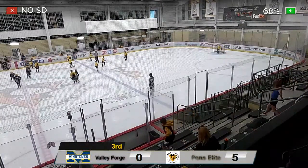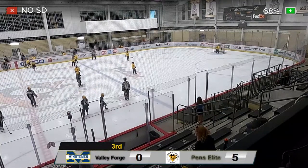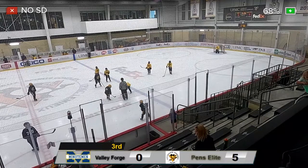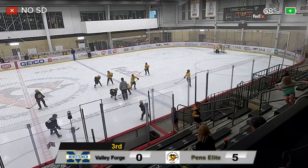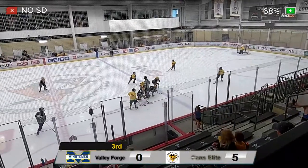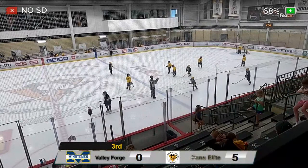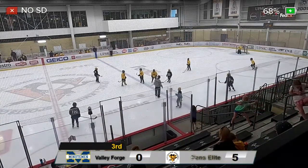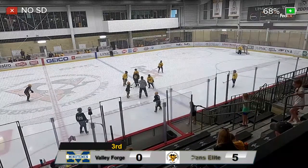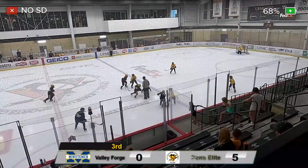Pens will get a line change. Faceoff will come outside of the Valley Forge zone. It looks like it'll be Bloom, Schweitzer, and Bowen, with Foligno and Zachi for the Penguins, and the squish in net. Offsides again, we'll reset and do it all over again.